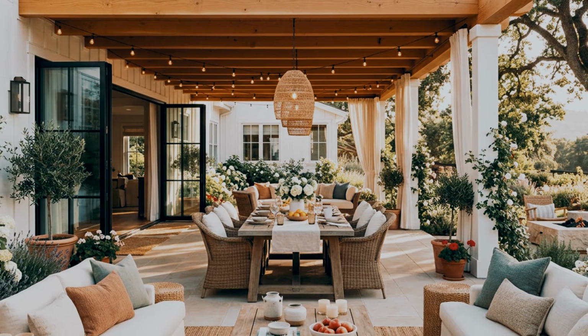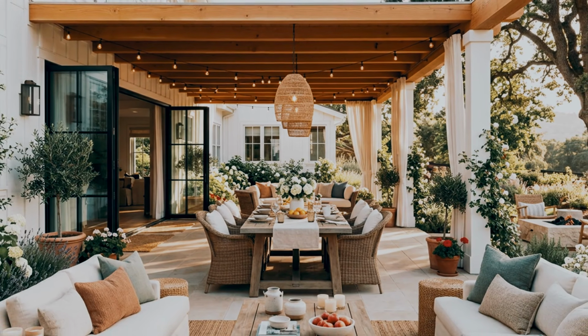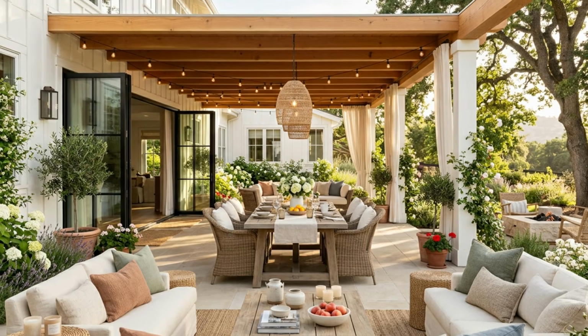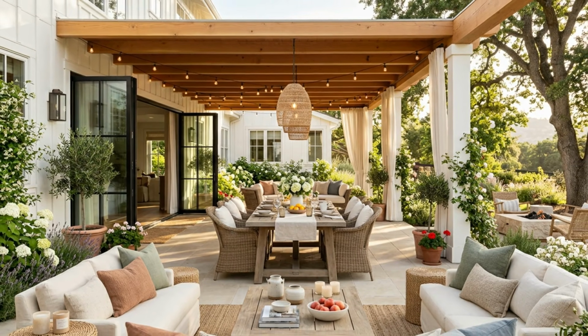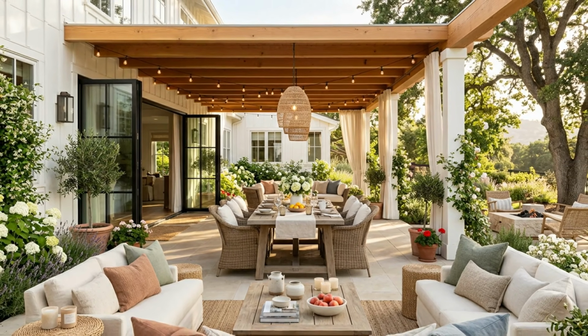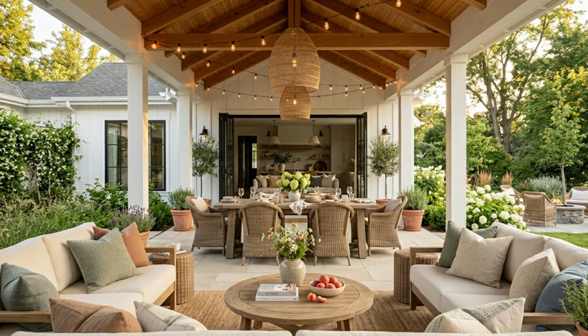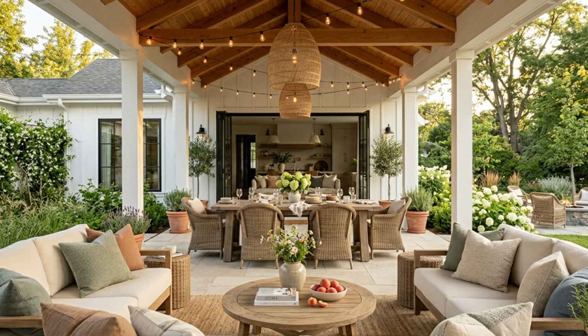The farmhouse patio is your summer living room, and Studio McGee treats it exactly that way. Start with a large weathered teak or acacia dining table paired with wrought iron or wicker dining chairs. Natural materials are key outdoors. Layer a flat weave outdoor rug underneath to define the dining zone.